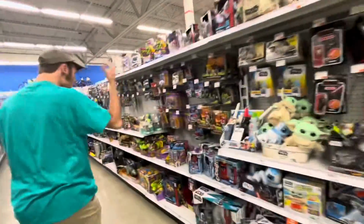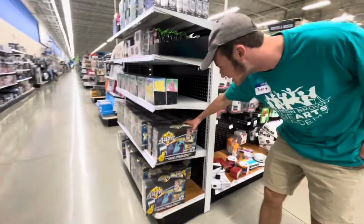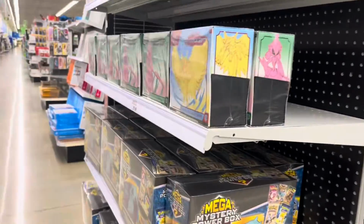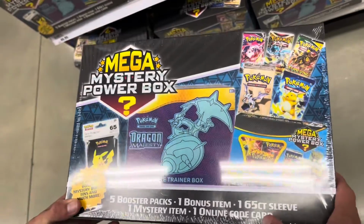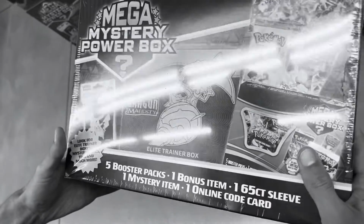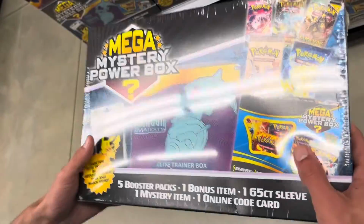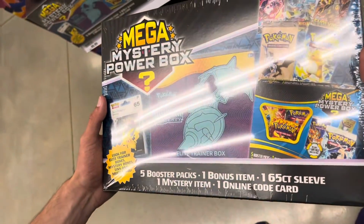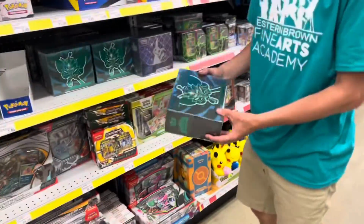Epic trumpet part. Look at this mega mystery box. That is cool. How much is this? It's $50. 5 booster packs, 1 bonus item, 65 sleeves, 1 mystery item, 1 online, 1 graded card and not a grade. That's the mystery. Oh, you get an elite trainer box in it? Oh, maybe. Comes with 5 packs though. That's weird. Mystery item, it's probably a rip-off.